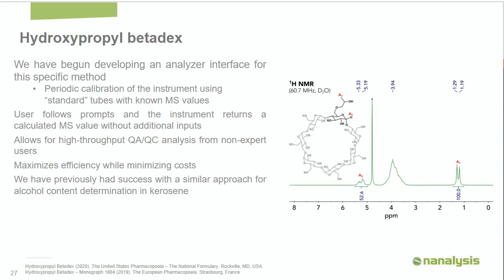Excitingly, we've also started developing an analyzer interface for this hydroxypropyl beta-dex analysis, which we believe to be a good candidate for this. Our vision is one where users would be provided with some, let's call them, standard tubes. These are just tubes that contain pure hydroxypropyl beta-dex samples with a very well-known molar substitution value. So the user could periodically calibrate the instrument using these tubes as prompted by the interface. Once the interface has determined that sufficient time has elapsed between calibrations, it would simply ask for a specific tube.